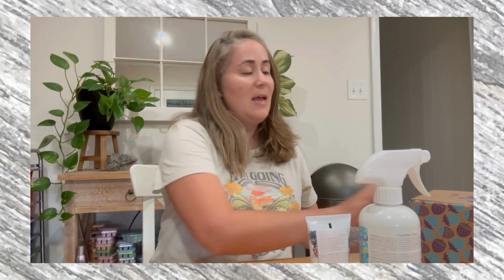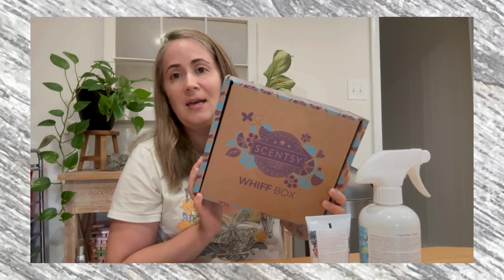So the little insert says here, the seasons are starting to change and new Scentsy fragrances are on their way. Your August Whiff Box gives you a sneak peek at new and returning fall winter 2024 catalog products so you can get a head start finding your seasonal favorites. And I have already opened this because I had an open house over the weekend and I had it out for people to see. So super exciting.